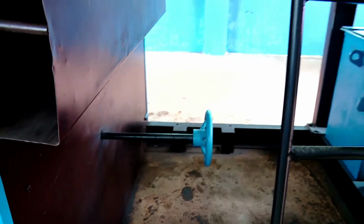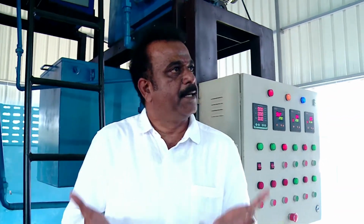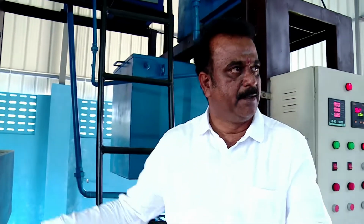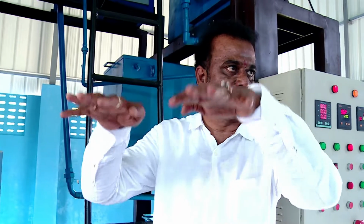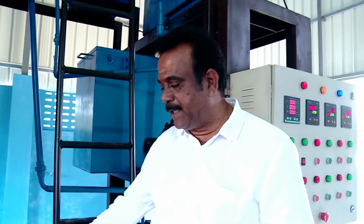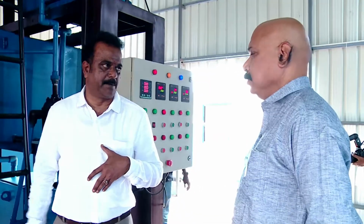Generally, when we dump waste, sometimes high wet waste needs a little shuffling to make for better combustion. For that we made shuffling plates inside, and we can shuffle. These are the operating things. Whenever it is required, only then do we use it. It need not be a continuous operation.